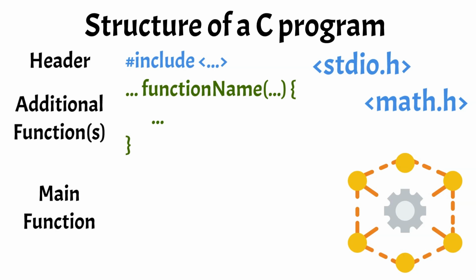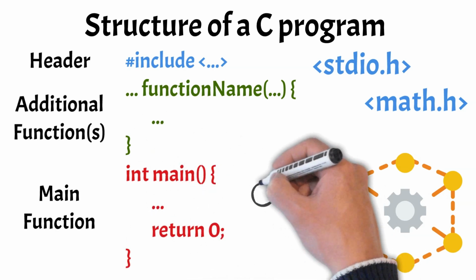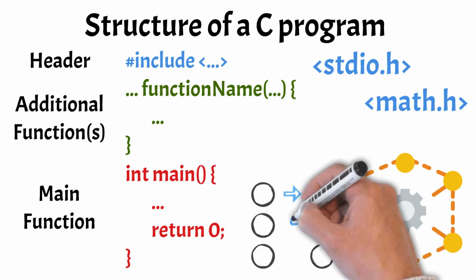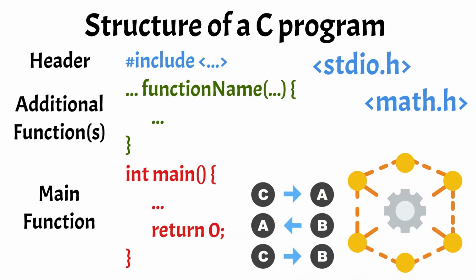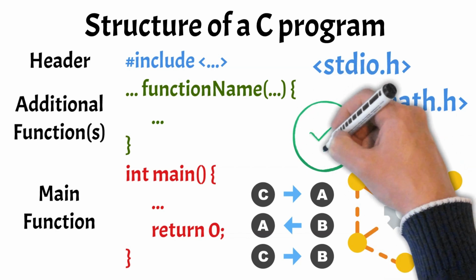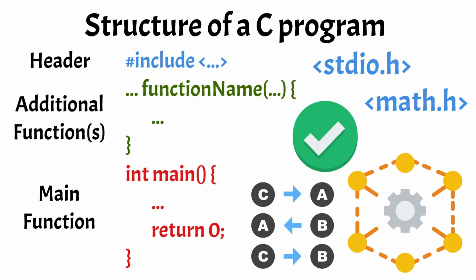The main function serves as the entry point of the program, where execution begins. Inside the main function, we write the core logic of the program, such as variable declarations, function calls, and loops. Finally, return 0 at the end of the main function indicates successful execution. This structure ensures clarity, modularity, and efficiency in C programming.